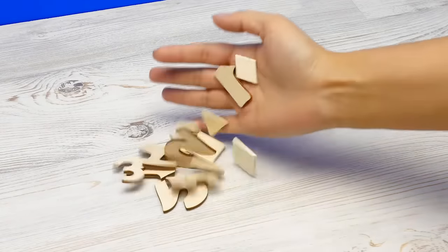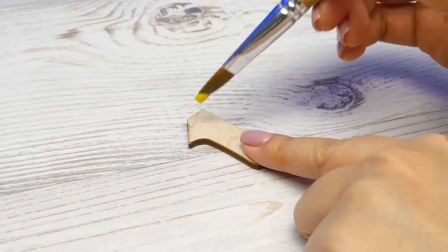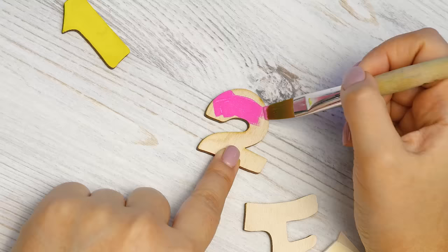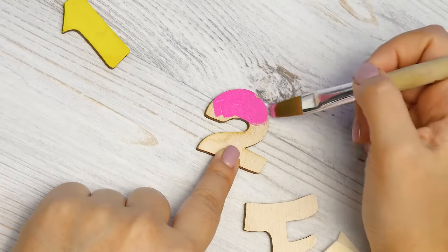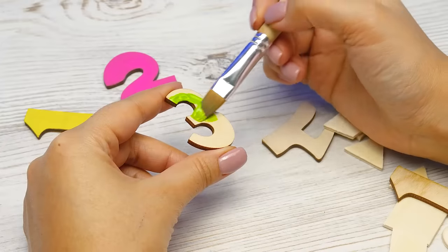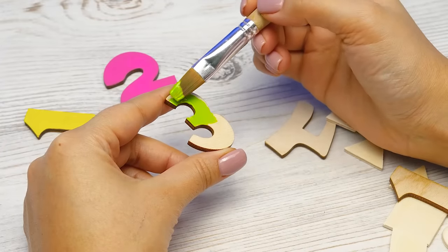Everything is almost ready. I just need to paint these little figures with different colors. Let's do the numbers first. Here we go. You know, I think I'll paint each one a different color. My favorite color is pink. What about you guys? I seriously could do this all day long and I wouldn't get bored.